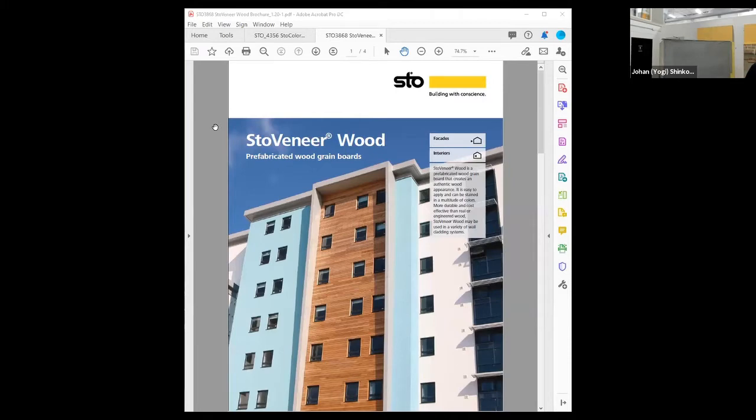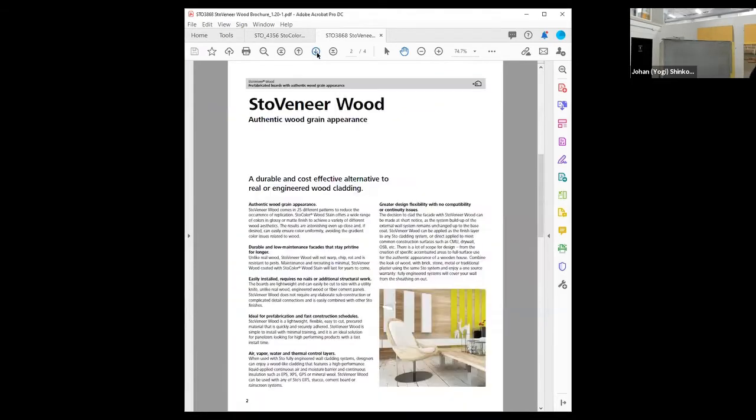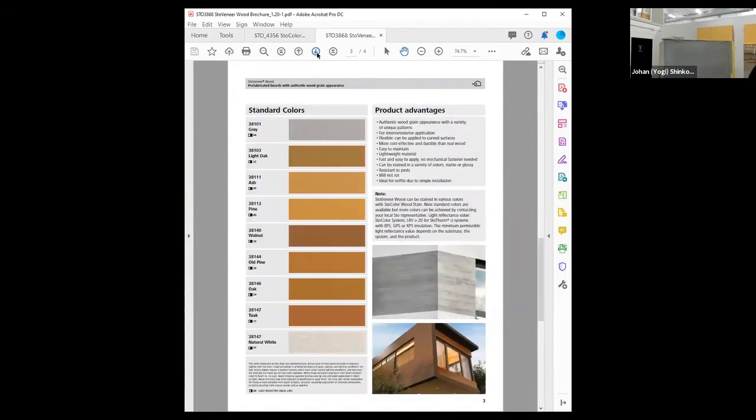It can be used, and you can see on the first page of the brochure, there's a little icon that indicates exterior, and below that, interior. So this product has low VOC emissions and is used for interior applications as well, where you want that wood grain look. There's some general information about the product, how it's made, and the different colors that are available in the standard wood stains that top coat this product. I'll get into those in a little more detail in a second.